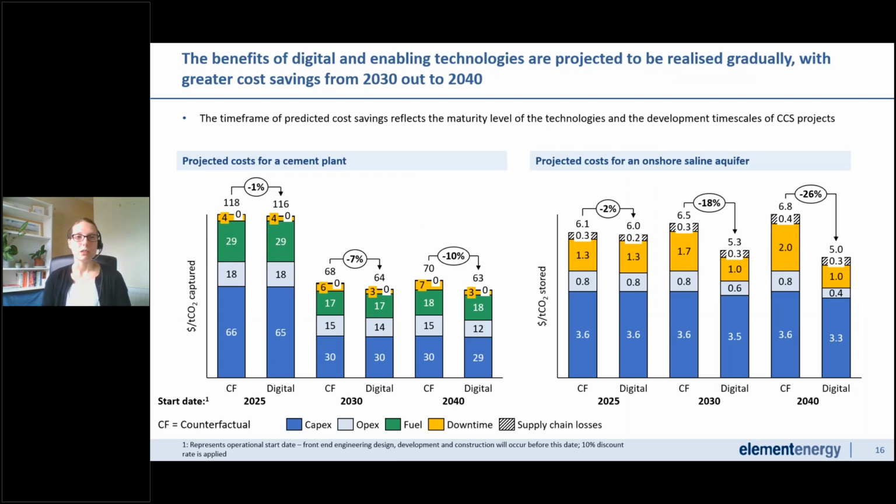Okay, so the main findings are primarily that the benefits are projected to be realised gradually. So the greatest cost savings are going to be from 2030 out to 2040. And this is a result really both of the time frame of technology development, the maturity of the technologies now, and the development timescales of CCS projects.